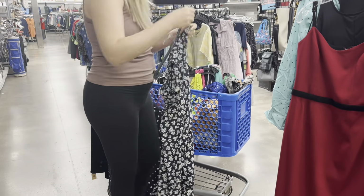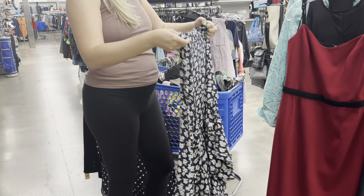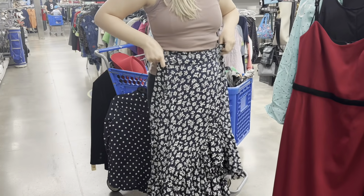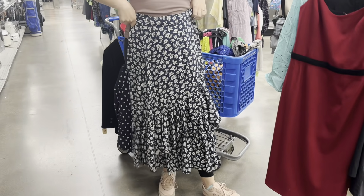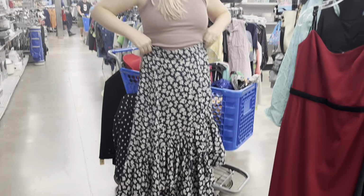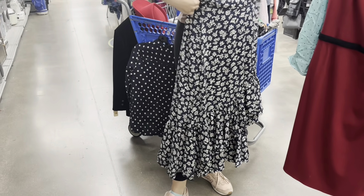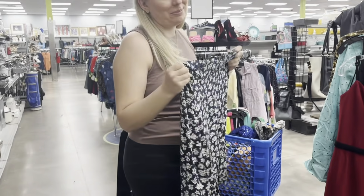Then this was a skirt that Lisa had actually seen. It really caught her eye, and it was Polo Ralph Lauren, which is a favorite of mine. Ultimately, this wasn't something that I could see myself really wearing or styling, so I left it behind as well. I regret that a little bit because watching this back, that's a really cute skirt.